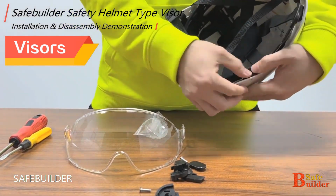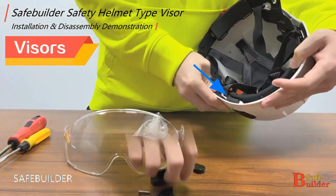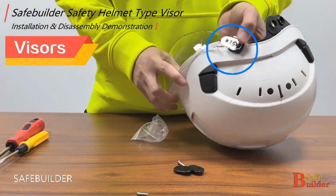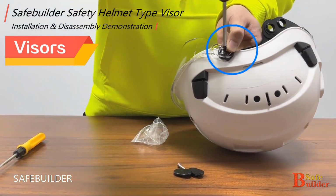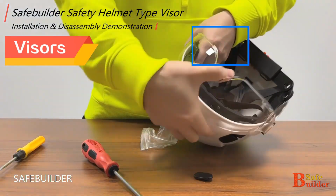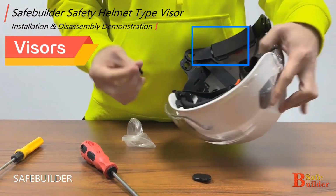At its core, the helmet complies with ANSI Z89.1 and OSHA standards, which assures users of its tested impact resistance and electrical protection capabilities. The vented shell enhances breathability during extended wear, especially in hot working conditions. A key feature is the integrated visor, which provides face and eye protection from flying debris, dust, and harmful UV rays, while allowing clear visibility.